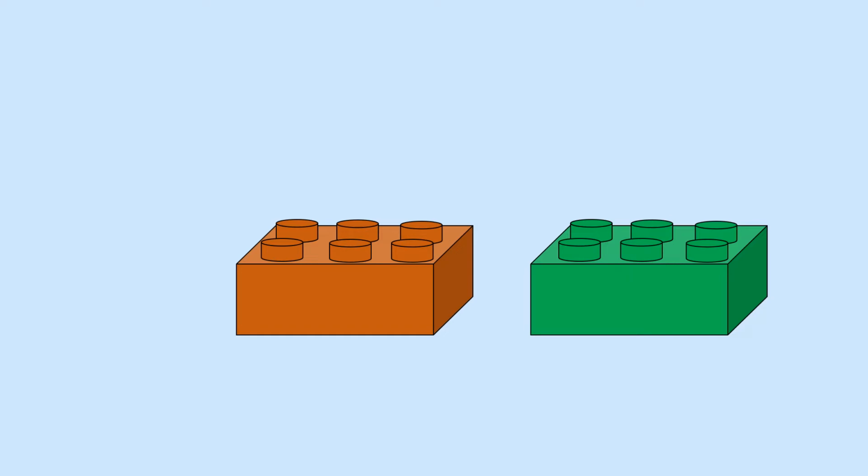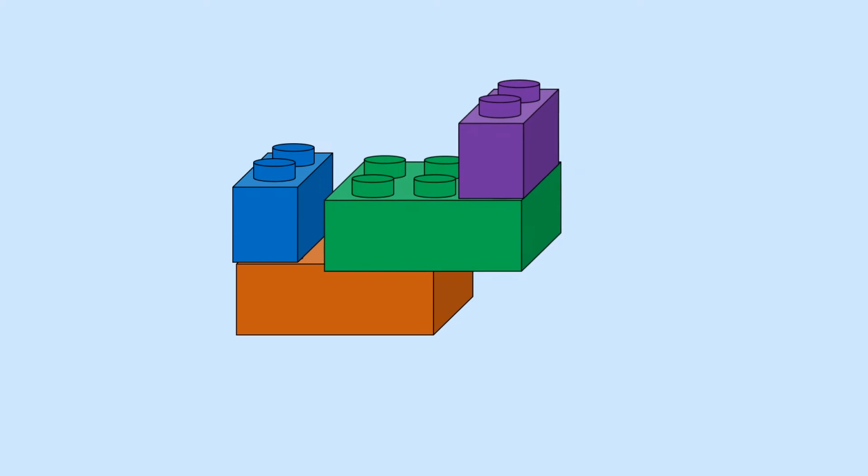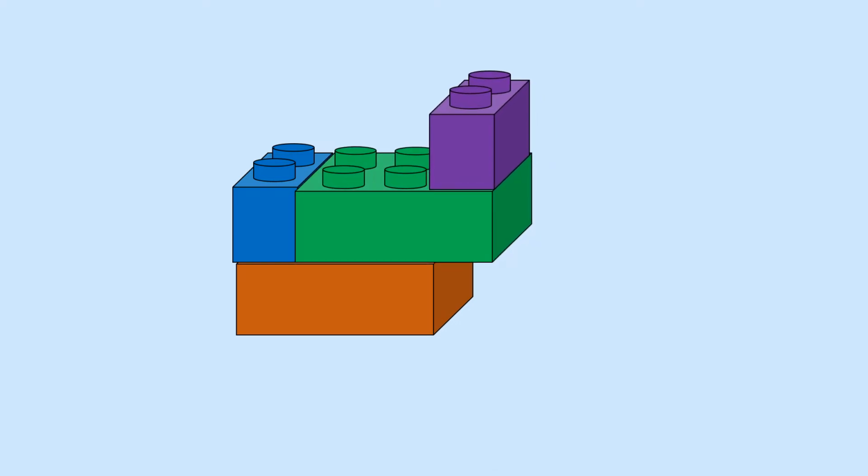Now, what is more interesting is that we can add on to these building blocks prior to them attaching, and therefore we can make a much more complicated structure with them. Shown here is the green and orange building block combined together. What we also see is that the blue and purple building blocks have been brought closer together.